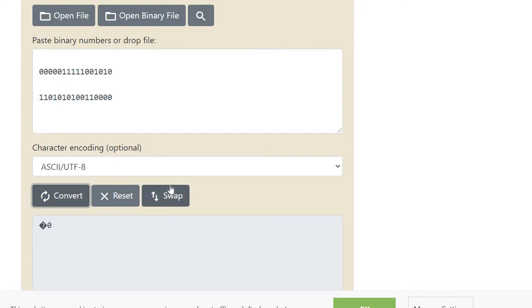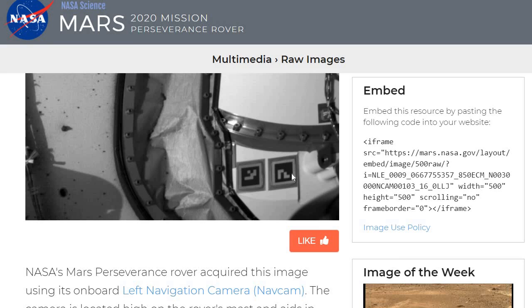Convert. We have a zero. This does not seem correct. What if we give it a space? Three weird question marks and a zero. All right. I don't know what these are. I don't know what they are, and I don't know what they're for.